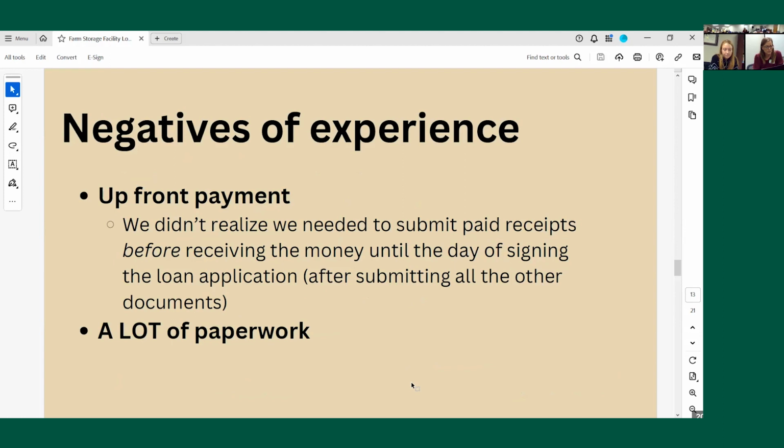Just overall, it was a wonderful experience, but if anything were negative, it would be just that upfront payment. We didn't realize we needed to actually submit the paid receipts before receiving the money until we went to sign that loan application at the last minute, right? Like after all the other paperwork was kind of turned in, which was probably a miscommunication on our part because my husband did a lot of the phone conversation. I did a lot of the email conversation. So some information could have just slid through the cracks and we just missed. But it all worked out. We got it all worked out.